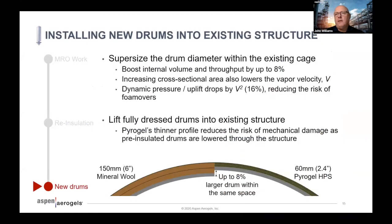Finally, when you're at a point in your life cycle in which you're considering new drums or you're looking at a greenfield DCU, that opens up a couple of other possibilities. Certainly, you can super insulate. That's always on the table. But this raises another idea, and that's the idea of supersizing the drum diameter within the existing structure. So the structure basically mandates a certain diameter, an OD, of the insulation. If you use a thinner insulation profile, you can increase the ID of the drum basically within the same space.